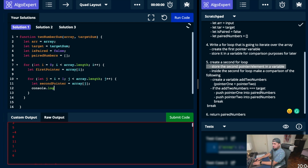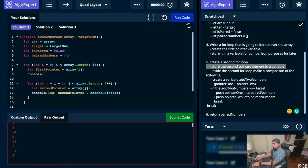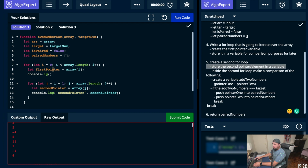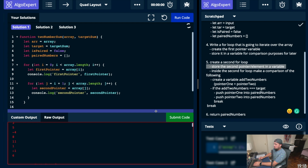All right, so let's log this out. This is right, second pointer. Let's try to get better at these shortcuts. So we'll see how it goes. All right. So let's log out the first pointer too, just to make sure that they're both being accounted for. I might have done this already. Ooh, what happened? No. Okay. That's me trying to be nice with the shortcuts. All right, let's run it.